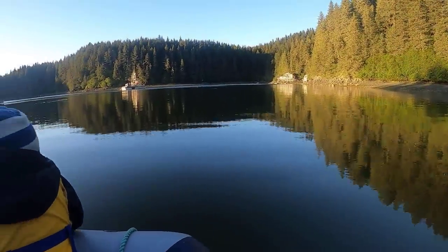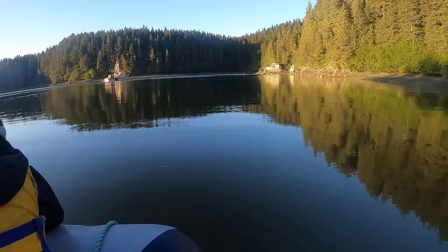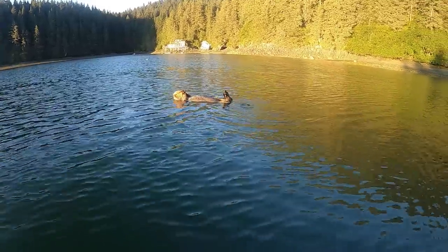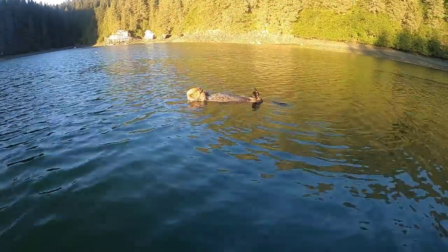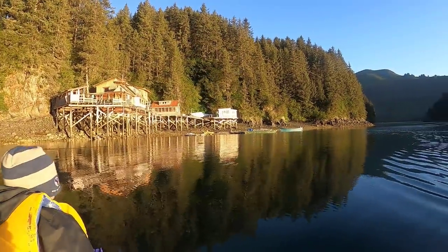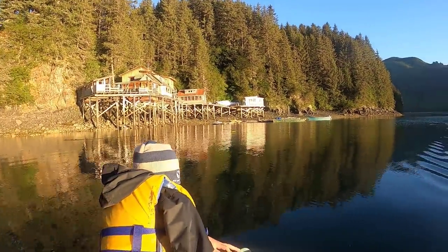Sleeping sea otter ahead. We're gonna see if we can go see it. We're in a little cove. We are looking at this cool house on stilts here.